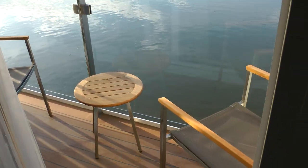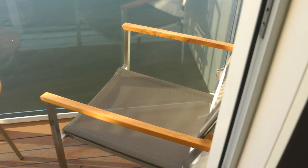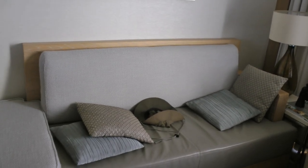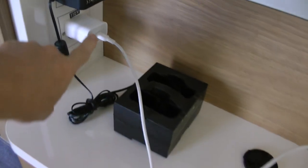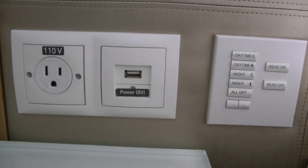Here is a daytime view of the veranda on suite 320. And it's a full veranda. So this is a shot of the first part of suite 320 during the day. It's a daytime shot. And this room also has this little drawer, and it has a 110 outlet and a 220. It has two phones, one there, and then the second one back there to call for room service or whatever.